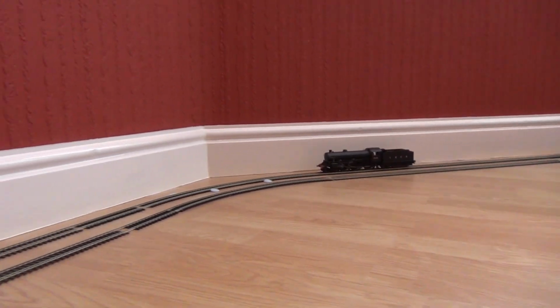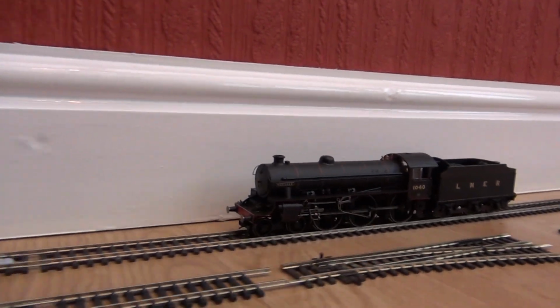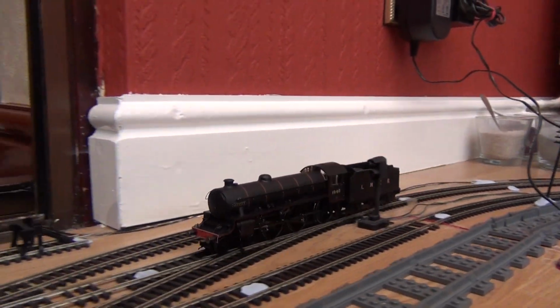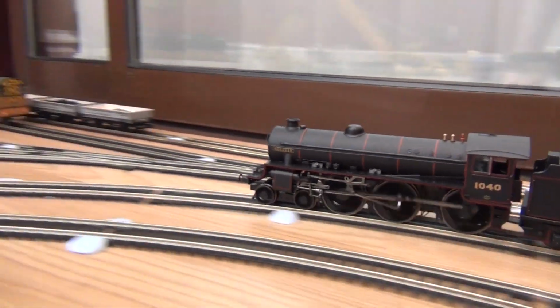But she's just gorgeous. I can't get over it. I can't believe how good she is for the money she cost. That's the thing. 70 quid, I think she was. It's either 60 or 70. Absolute bargain.